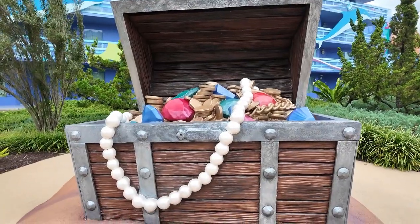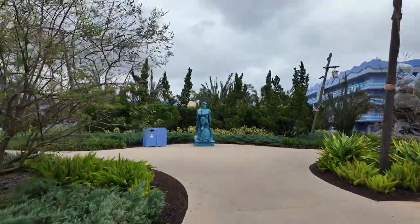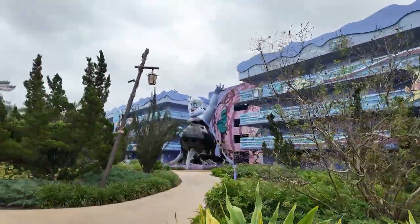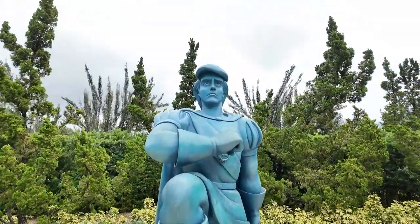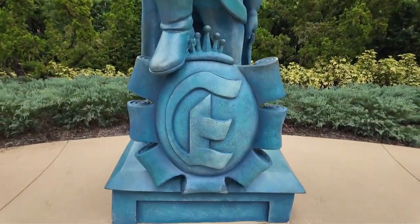And quickly getting to this area, we've already got some props, and I see Prince Eric straight ahead, and I see some gadgets and gizmos aplenty to my right. And I also see Ursula, so we are going to see them all, and King Triton is to my left. But first I'm going to show you Prince Eric in all of his glory.